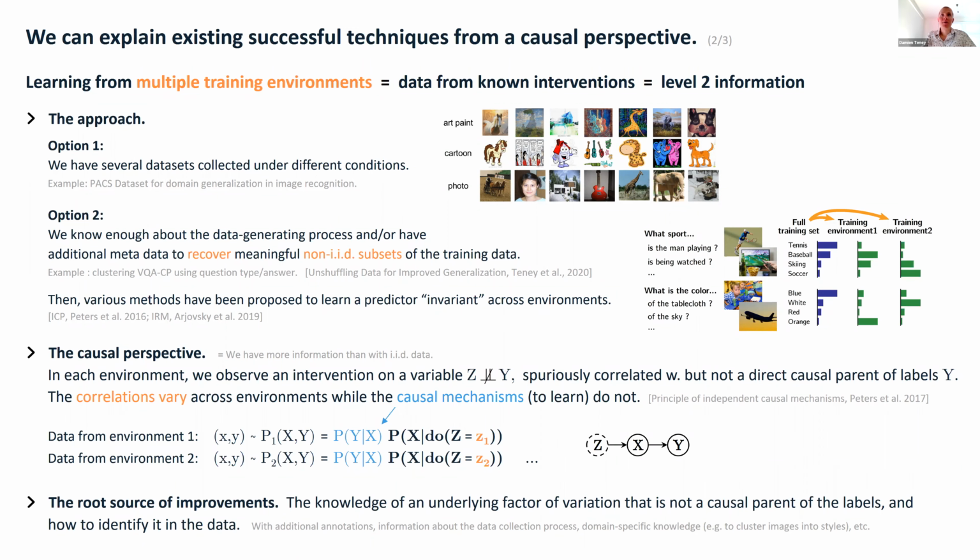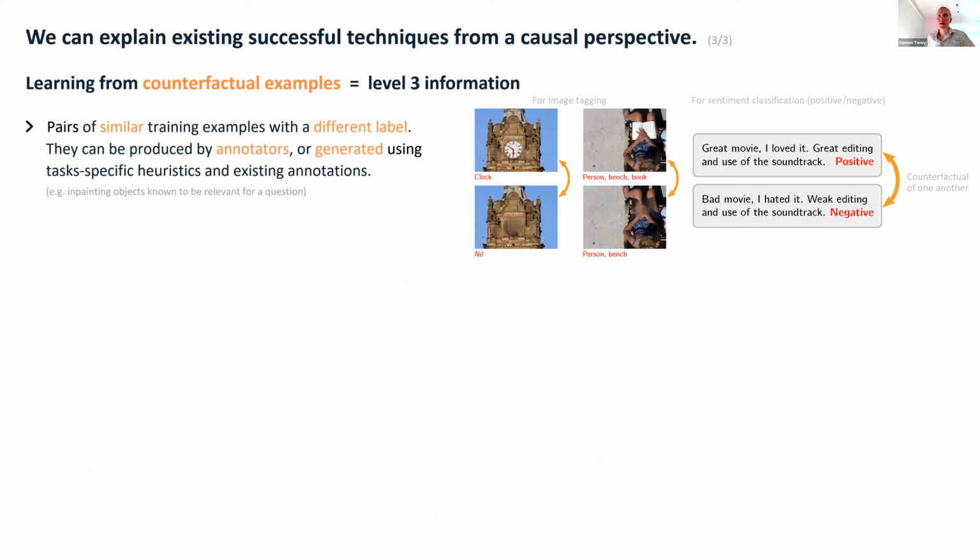And now a third example, it's also some work that we did last year on VQA and a few other tasks. It's about using counterfactual examples. And here I will show that it provides information at level 3. So what is it exactly? Counterfactual examples are basically pairs of training examples that are very similar, but that have different labels.